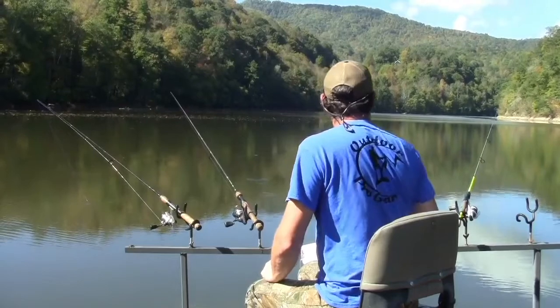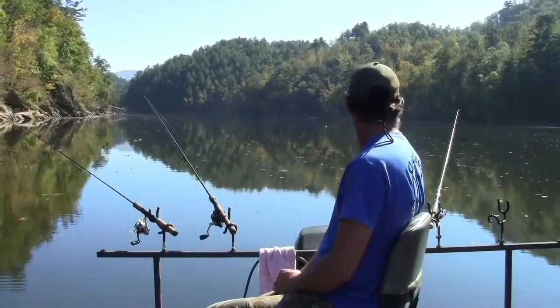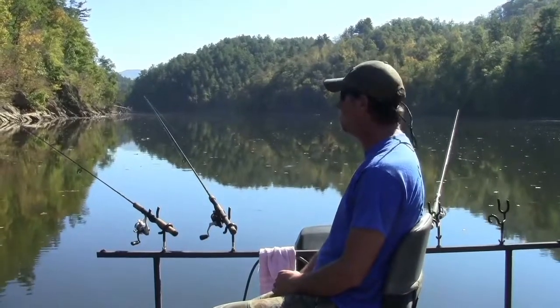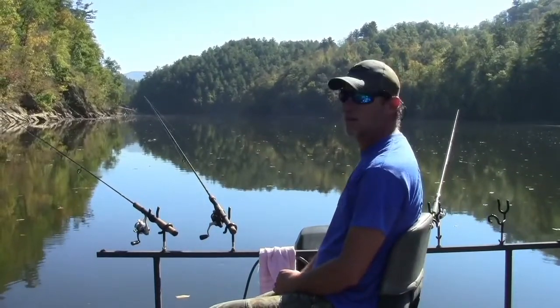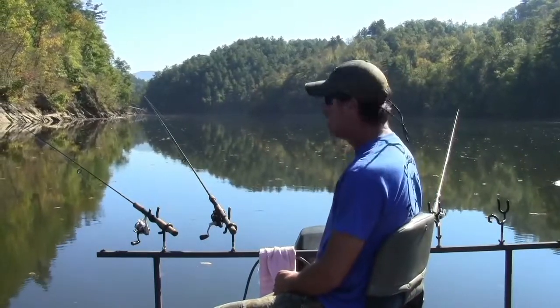Seems like they're all over the lake today. They are. We are in western North Carolina, so mid-80s in the middle of October is pretty rare. Normally I'd be out here in a long sleeve shirt or even that light jacket I had on this morning, but it's just plumb hot right now.